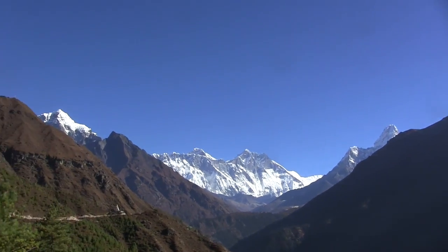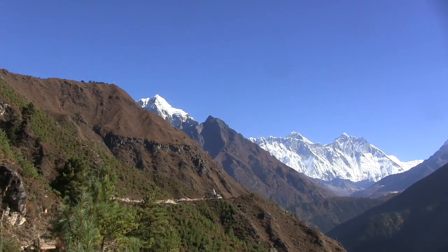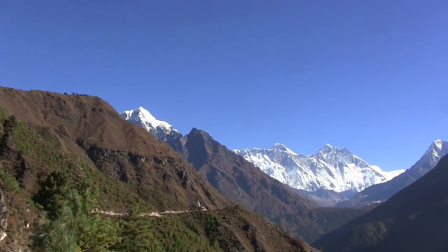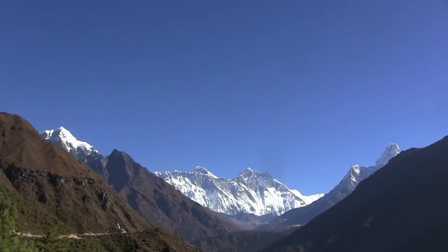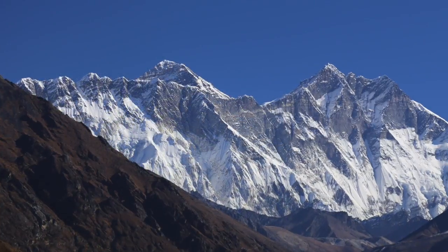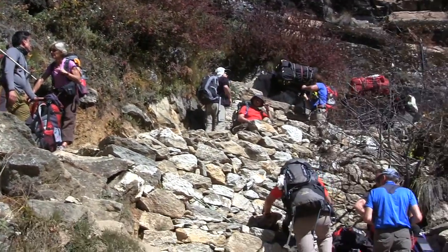So we'll be following this trekking trail you see here around the bend ahead of us there, past that stupa. And then down that hill, we'll make a left turn to go up to Portse, and then from there to Dole. Beautiful bluebird day. This is the path to Portse Tenga.